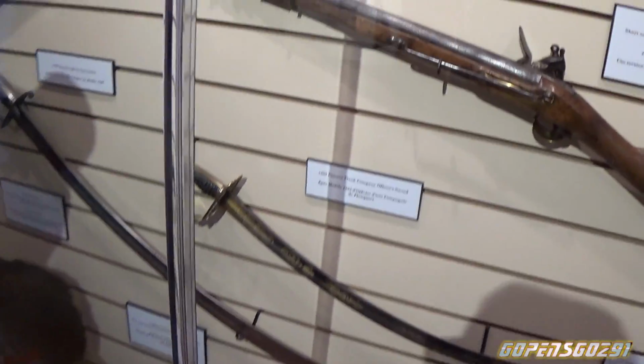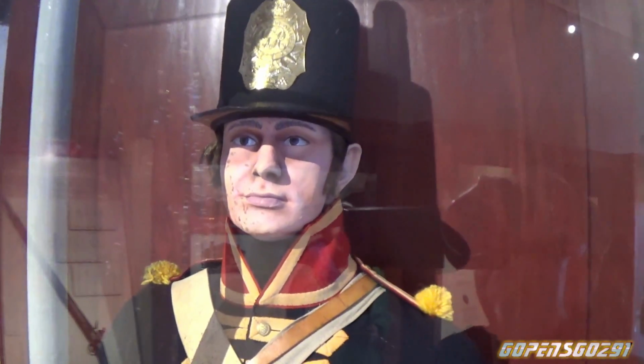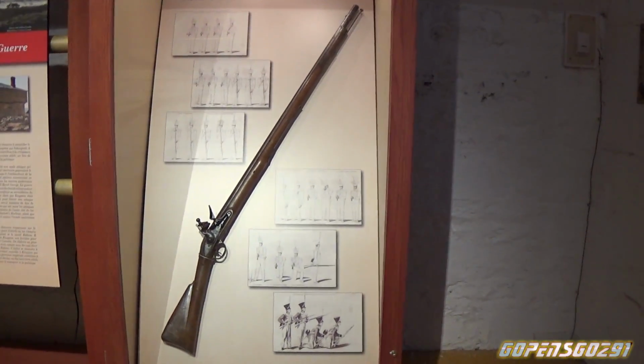Well, you made things like them. Yeah. These would be all the originals. Worth a bit of money. Scary looking face. Brown bass.